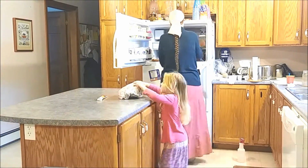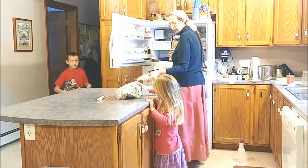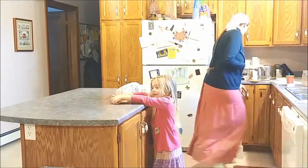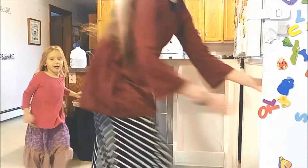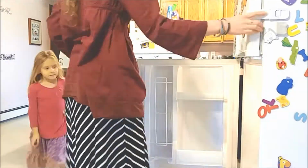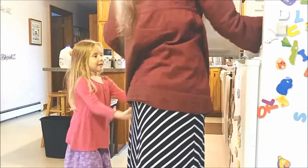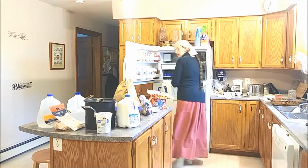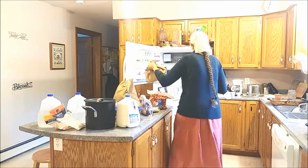So here I am cleaning out the freezer. That's yeast on the counter right now. We keep our yeast in the freezer so that it doesn't go bad. And that thing I just set on the counter is a ham that had gone in the freezer. I think we had gotten sick, not from the ham, but we got sick shortly after and I wasn't able to do anything with it. So that went in the crock pot last night to be made into broth.